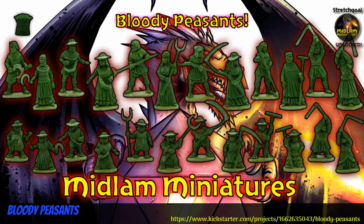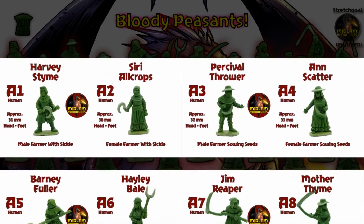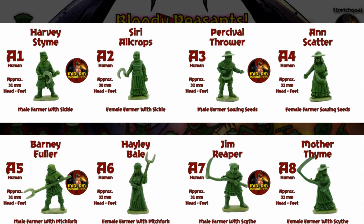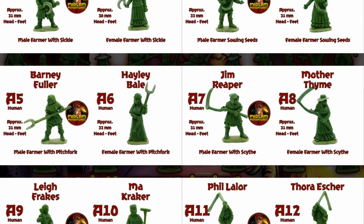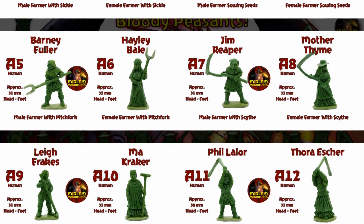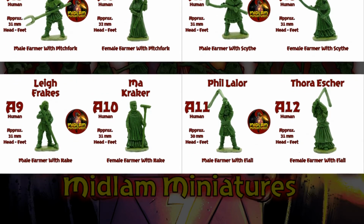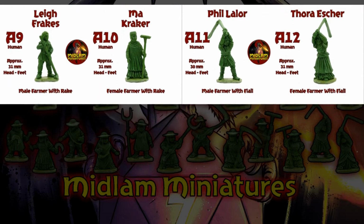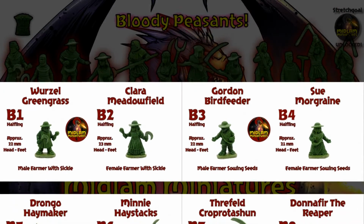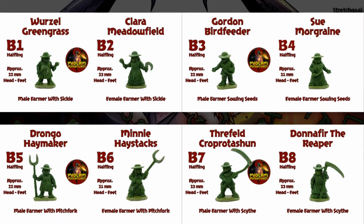Bloody Peasants, a selection of human and halfling farmers in 28mm metal minis, by Midlam Miniatures of the UK, their 28th Kickstarter campaign. Midlam Miniatures is back with more halflings, but also with some humans this time. They've got sickles and scythes, and they're sowing seeds or beating them free with flails. Male and females each of both human and halfling for 6 different activities.